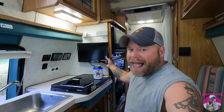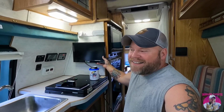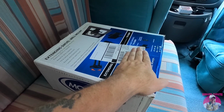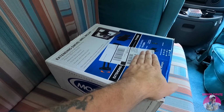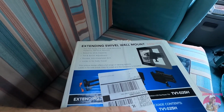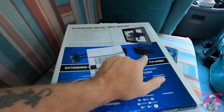A little bit of a tilt, but actually, I just got my custom awesome swivel mount. Let me show you that. Well, I wanted to show you, but they put the shipping sticker right over the picture and everything. Anyway, this is from eTrailer, and it's an extending swivel wall mount that has a locking pin right there. Anyway, let me just get it installed.